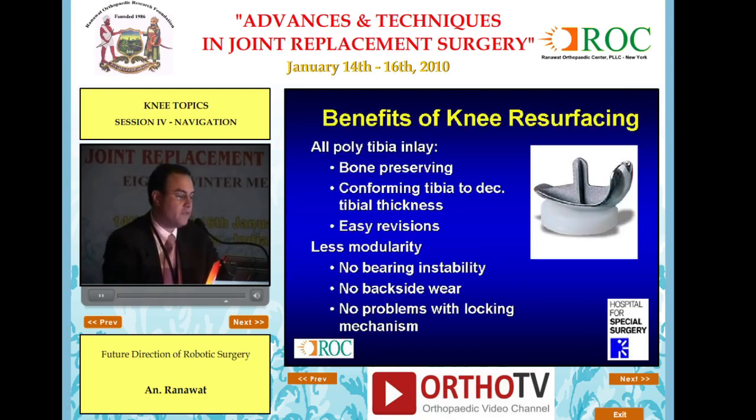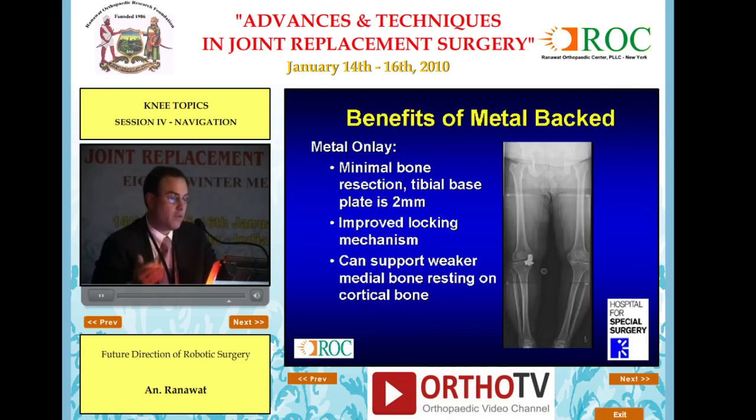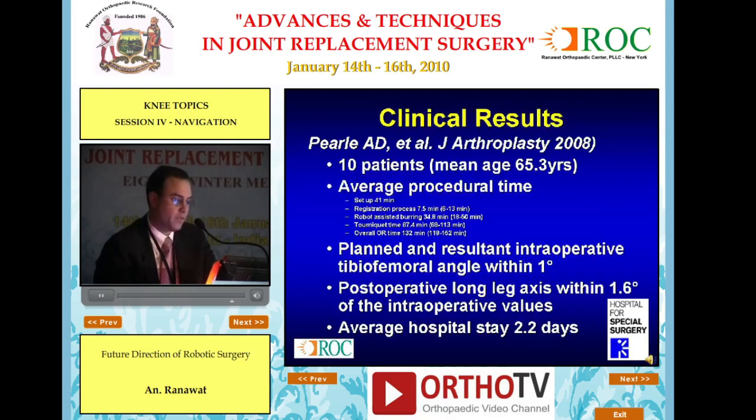So the benefits of knee resurfacing to me is bone preserving. It's easy revisions because you don't take a lot of bone. There's no bearing instability, there's no backside wear, and there's no problem with the locking mechanisms. But you do have problems with medial knee pain because of poor support. So you can also use a metal onlay for heavier patients, and this has an improved locking mechanism. But there's still problems inherent with the uni.